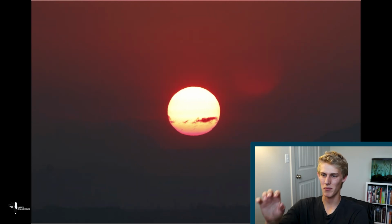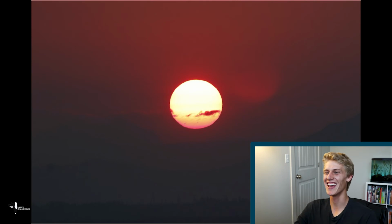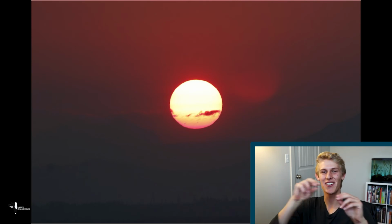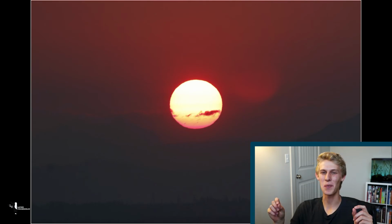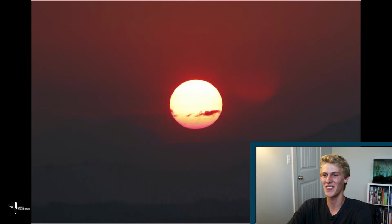It's really just that blob, kind of to the right of the sun. I think I like it there better. I like them both. Dylan pointed out the clouds on the bottom third of the sun look like the Wells Fargo logo, which I think is super accurate, and it's perfect. That is the Wells Fargo logo. That's hilarious. Okay, there we go.